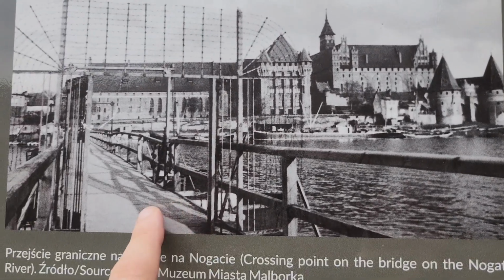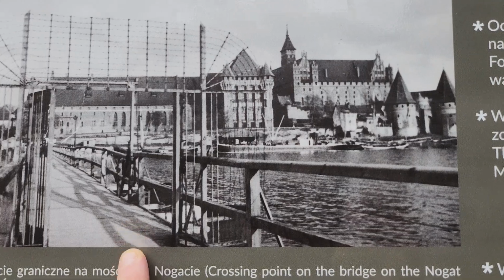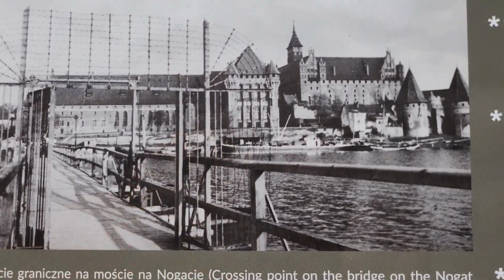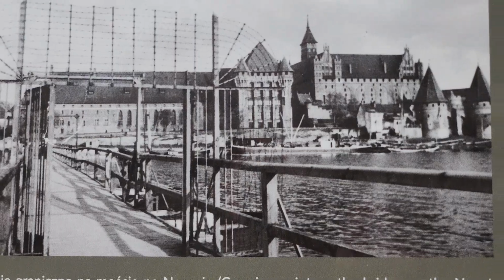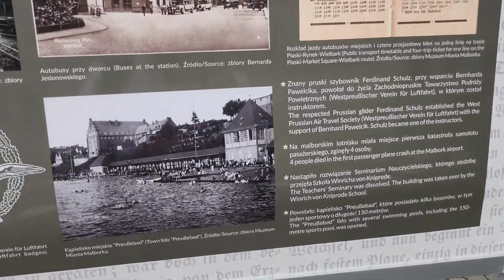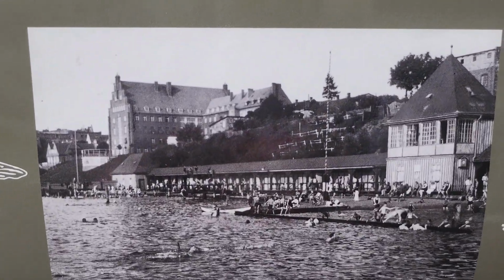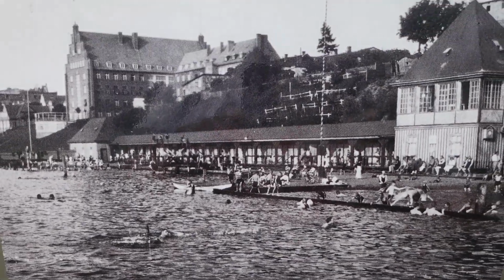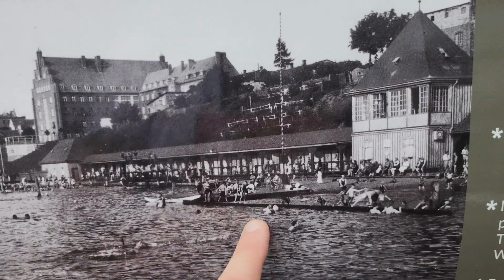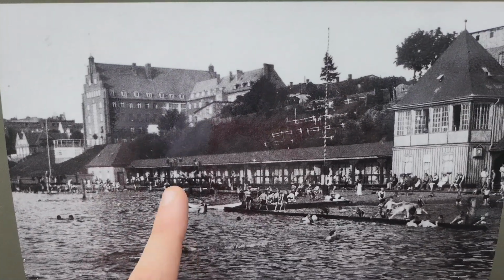I think the bridge is in a different location, yeah, it must be, because if I go here today, which I will go and show you, so keep in mind this part, it looks kind of different. 1920, wow, 100 years ago. Yeah. I will show you this part also. How is it today? People are still swimming in the river, and it looks pretty much the same. Remember this picture also.